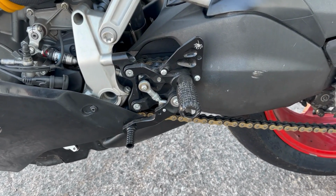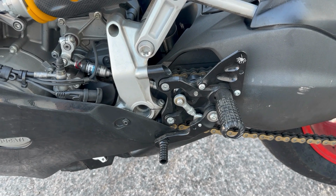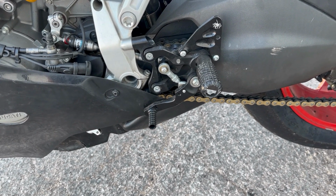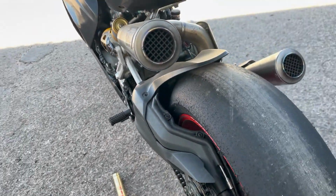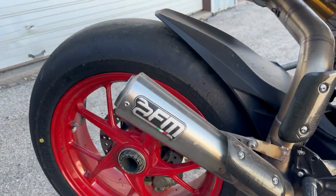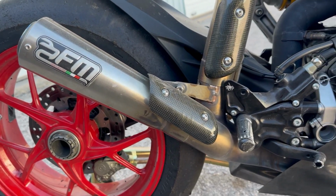As you see right here, we've got one rear set that's a Spider rear set with a foot peg that's not quite Spider, I don't think, but anyways, stock gearing, but he's safely wired it. AFM exhaust, I think. What is that? FM Projects race exhaust.